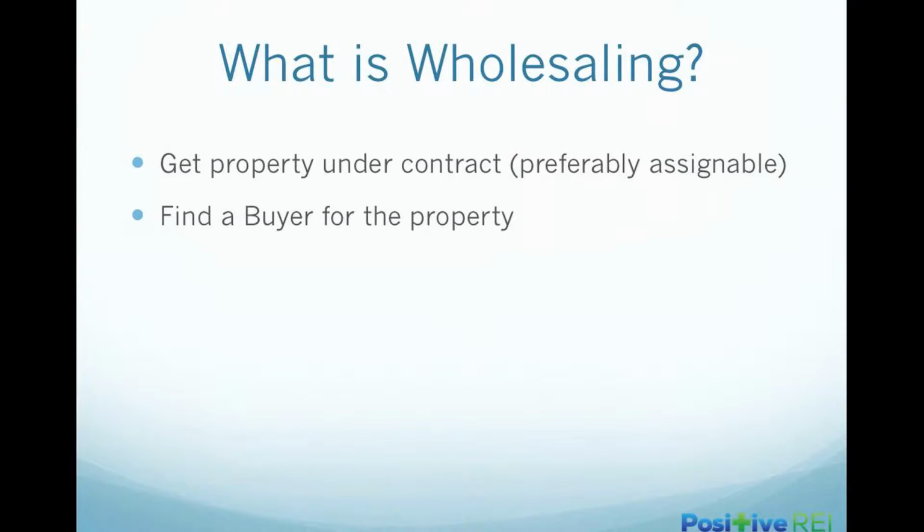Second, you need a buyer who's willing to pay more for the property than you have it under contract for. This is how you are going to make your money. Then, you want to officially assign the contract over to your buyer. This is called an assignment contract. Again, check with an attorney in your state to help you create the proper assignment contract so that you are legally relieved from any obligations in the original contract.